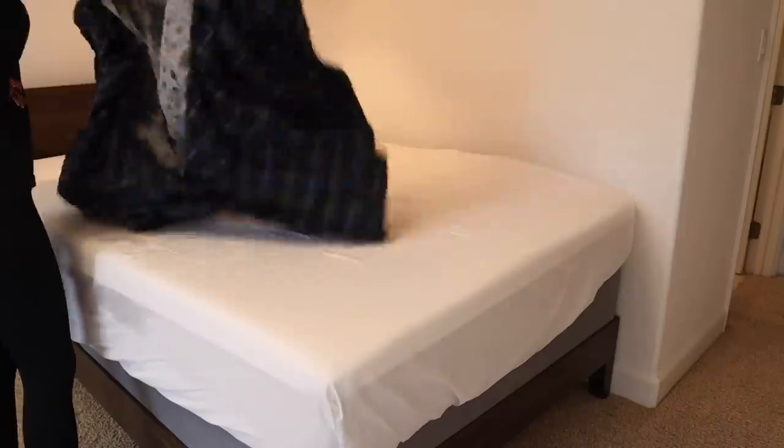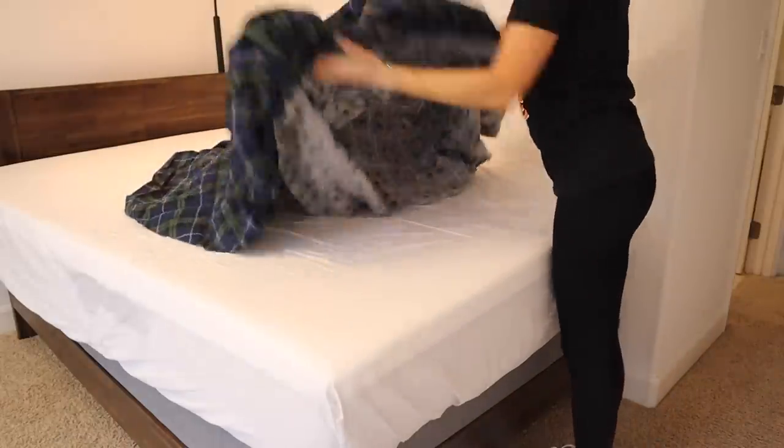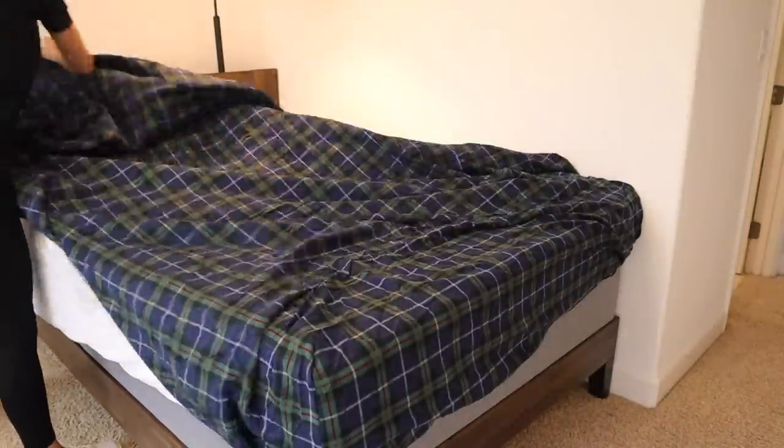I got these at Macy's. If you guys saw that Christmas haul, I got them for my nephews, but then I love them so much I ended up buying some for the kids as well. They're just so perfect. I love them because they're Christmassy, but they can also work throughout the whole year.